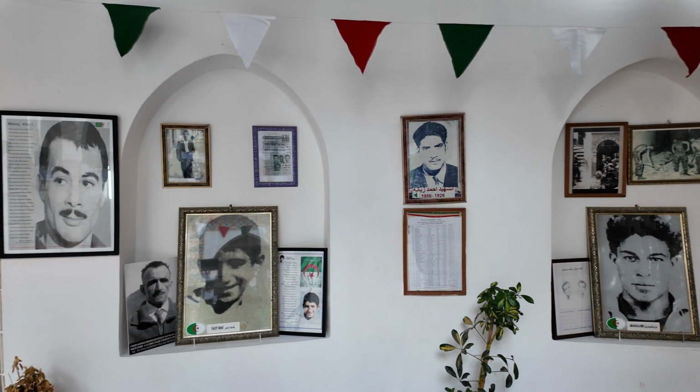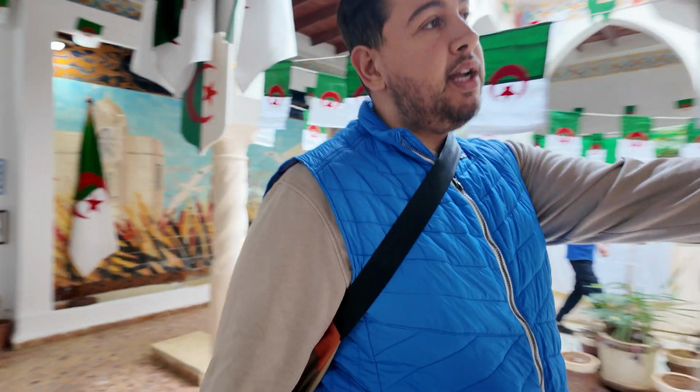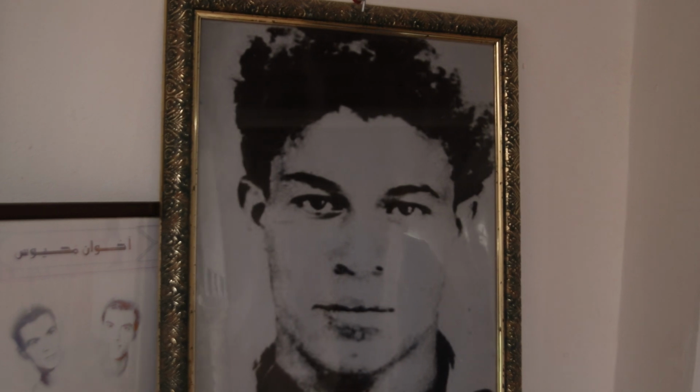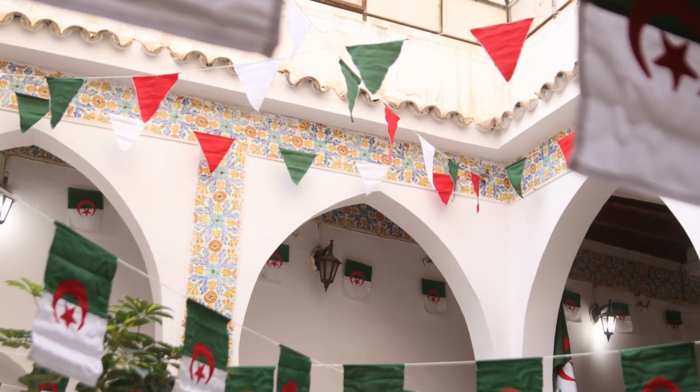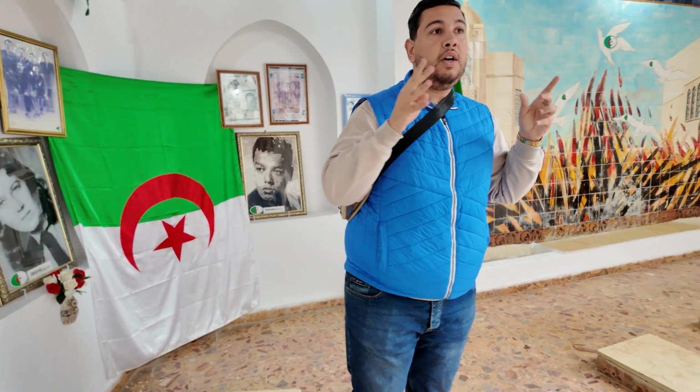So these 4 people are actually hiding inside this house. We have the most famous one here in the picture, and this is Ali Lapointe. So for the French police, they decided to place bombs around the house, and they blew it up. And they killed, as we said, the 4 heroes.